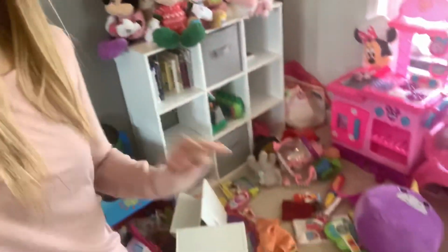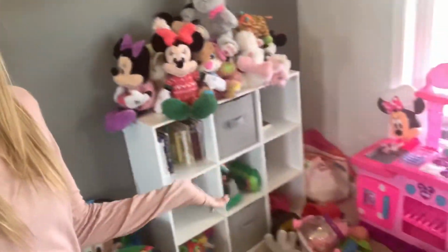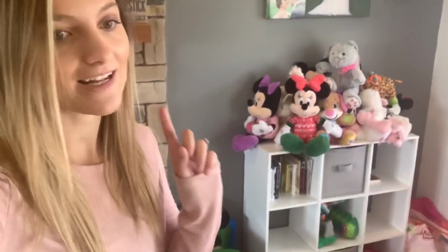So I'm gonna put a few of her toys up there and then kind of just declutter and put a lot of the baby toys away for baby number two whenever that happens. Because like I said, she doesn't play with any of this stuff. It just ends up all over the ground. So let's go ahead and clean this up.